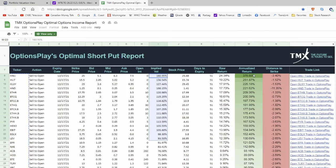The higher the volatility, the higher the annualized return, because it is likelier that the option is going to end up in the money. So just a heads up for that. But what I used to do initially is I would go and look at each of these stocks, and I would see whether I liked it.